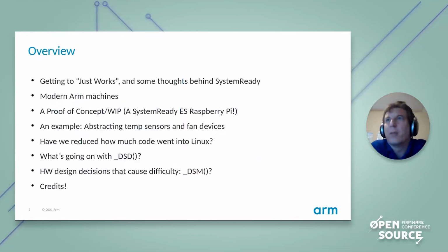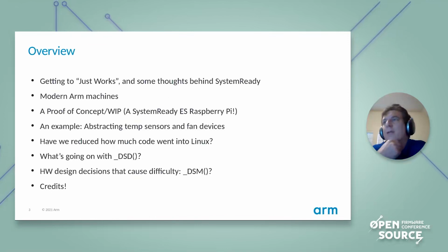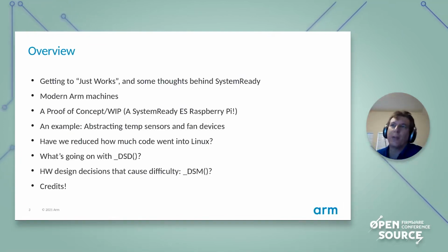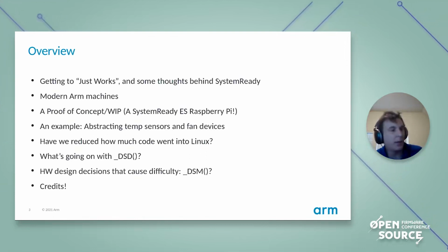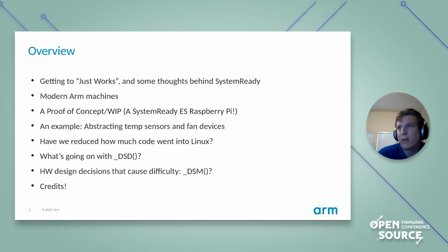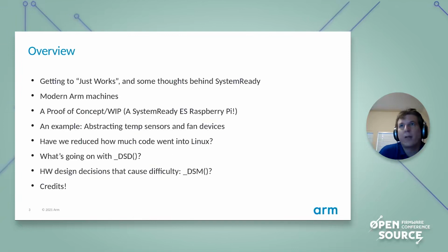So just a bit of overview of what we're talking about. How do we fix some of this fragmentation? And how do we get to just works? Some thoughts behind SystemReady, what modern ARM machines look like, the proof of concept Raspberry Pi, and some examples that come from that project, along with some of the work in the UEFI space and ACPI, what's going on with DSD and DSM, which are the ACPI properties for method calls and device specific calls, and some credits about the fact that this project has been a community effort.